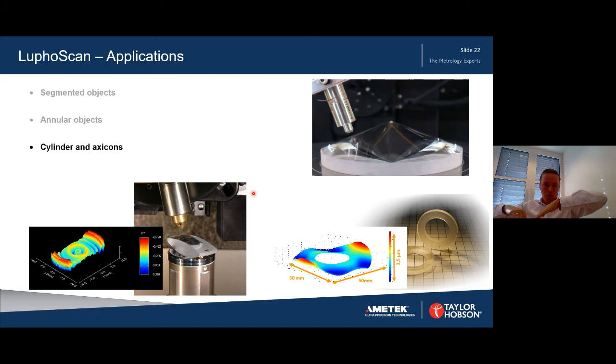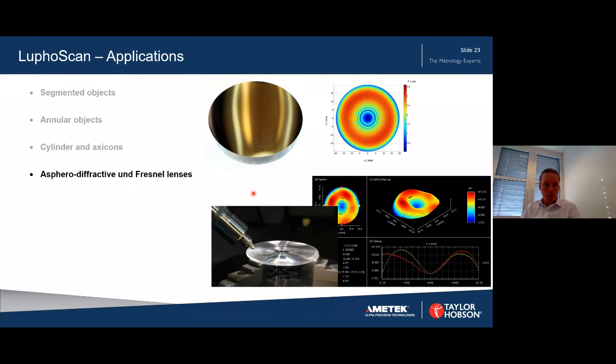That's also possible. We can also measure steps on surfaces, like a spherodiffractive sample you see here. Here you see the raw data including the steps. We measure the sample as if it had no steps, and then we remove the steps in post-processing. This has been done here for a Fresnel lens 50 millimeters in diameter, and I think there are more than 200 zones on this lens. On the right hand side, you see the results where the step heights of the design are already removed in post processing.